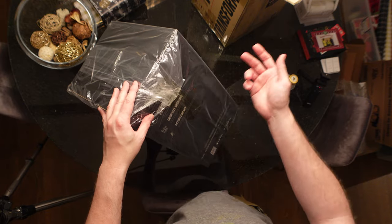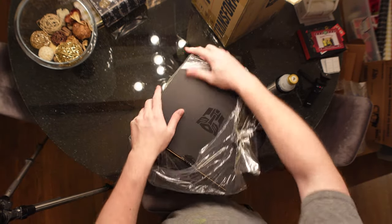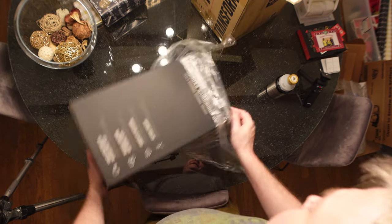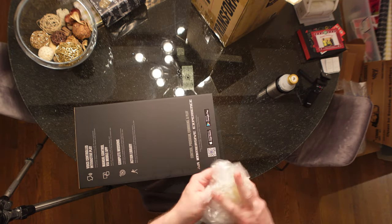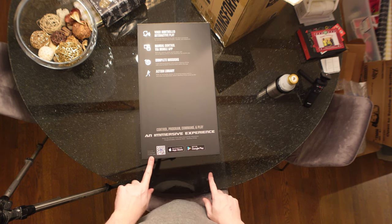Okay, well, we already did $100 in damage to this model. Oh, we just did another $100 in damage. All right, fair enough. Oh, you know you're screwed when you see the Google Play and App Store logos with a QR code.